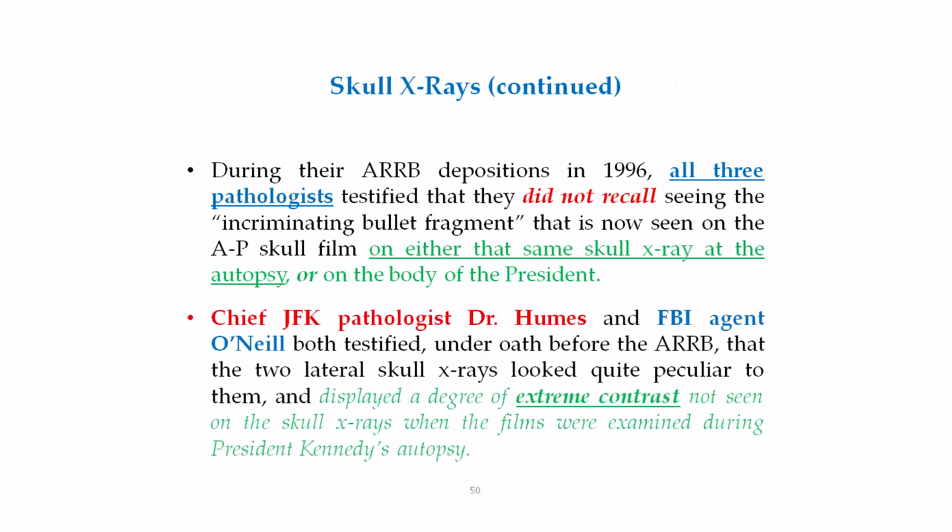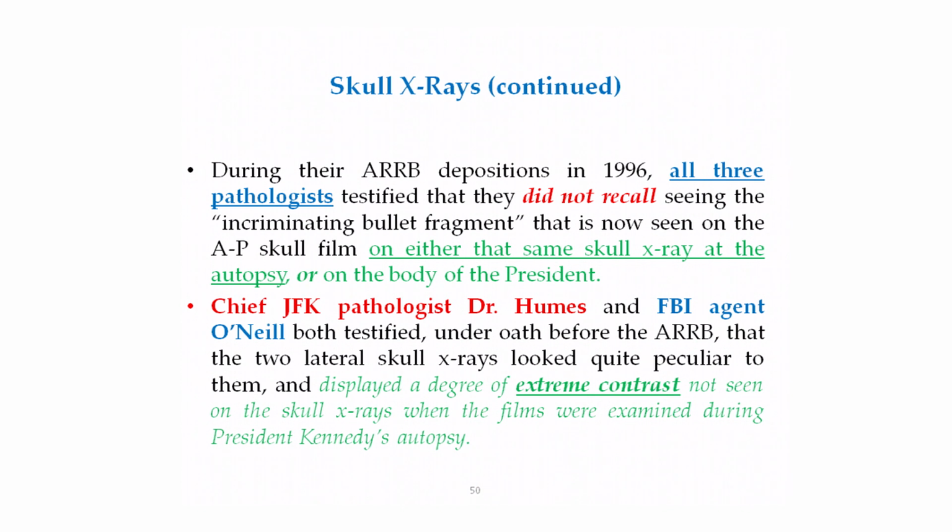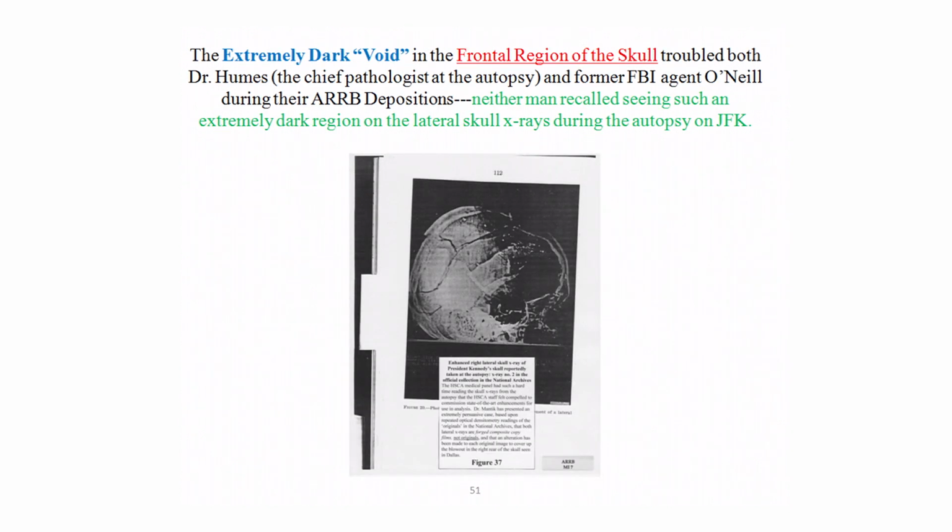In addition, both Dr. Humes and FBI agent Frank O'Neill testified under oath, while looking at the originals, that the two lateral X-rays looked very peculiar to them and displayed a degree of extreme contrast not seen when the films were examined during the autopsy itself. For example, this extremely dark void in the frontal region of the skull troubled both Dr. Humes and Agent O'Neill during their review board depositions.